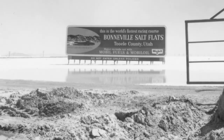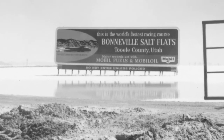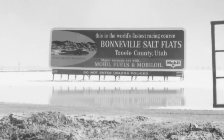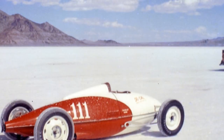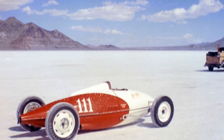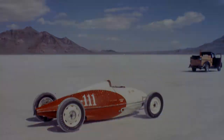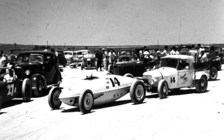Bonneville Speedway is a track that is laid out each year at the Bonneville Salt Flats near Wendover, Utah. Currently at over 30,000 acres, the large flat surface allows cars to get up to their top speeds. The flats were first used for automobile racing in 1912 and became popular during the 1930s when it was used for several land speed records.